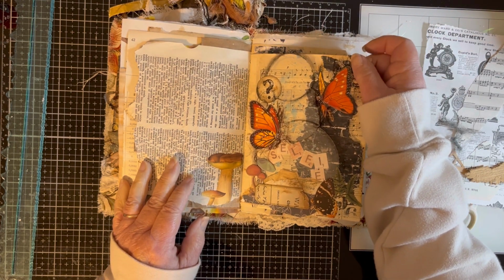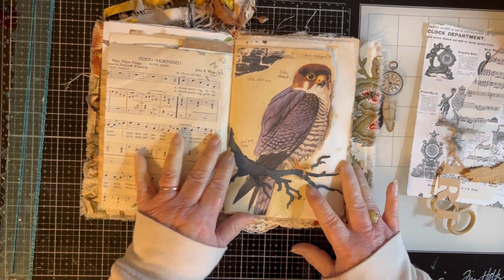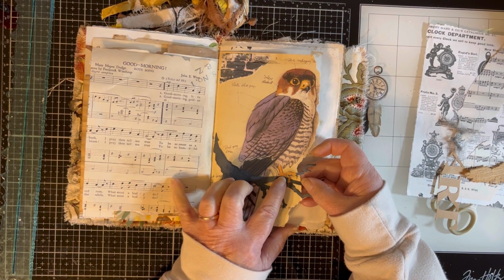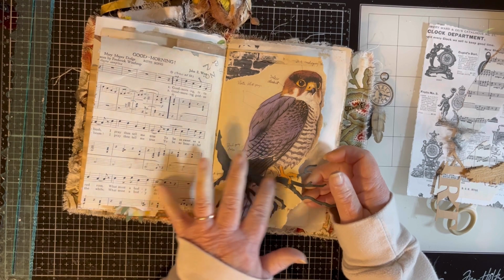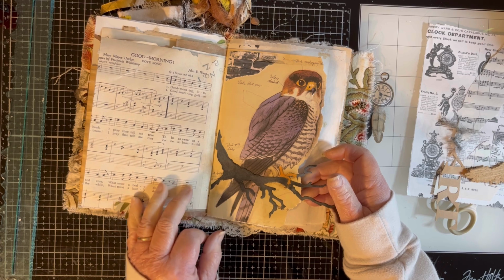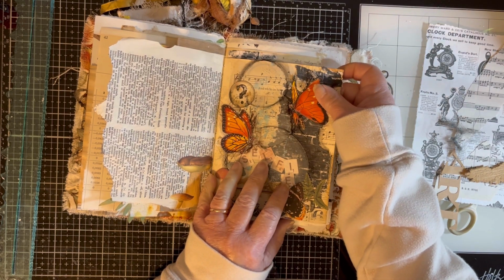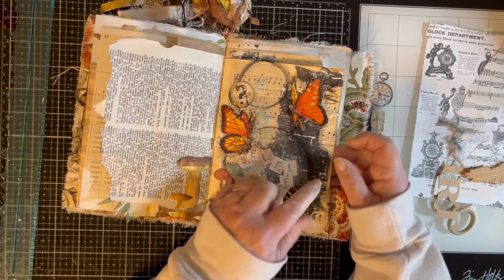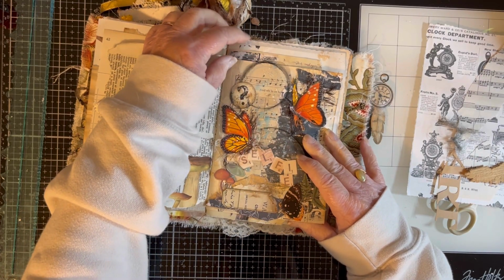So today the prompt is clocks and wings, and so I'm going to use this page, and I've done a little bit of prep work because I wanted to cut his feet to go around the die cut branch, and that took a little bit of time, so I decided to do that off camera so that it wouldn't take so much time. And then I took a piece of this brick wall that I made for this piece and put it up at the top because it shows from here where this page is shorter.